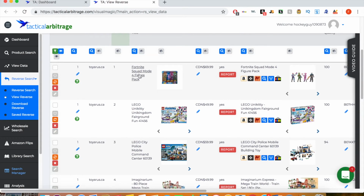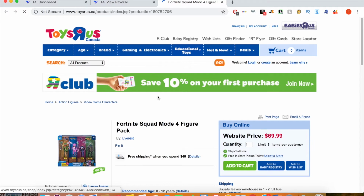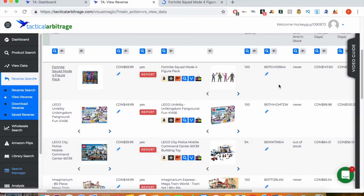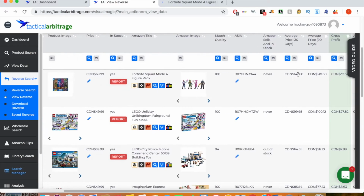So let's see. First one, Fortnite Squad Mode 4-figure pack. It's on Toys R Us. Let's see. So we can buy 3 of them. Okay, they're in stock and it'll be free shipping. And then it's a $32 profit each one.